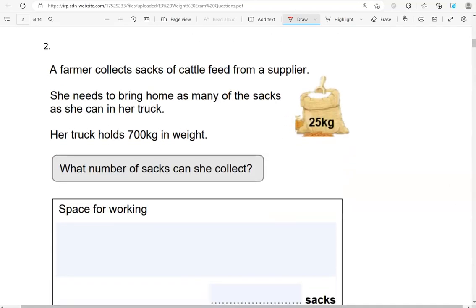A farmer collects sacks of cattle feeds from a supplier. She needs to bring home as many of the sacks as she can in her truck. Her truck holds 700 kilograms in weight. What number of sacks can she collect? We've got space for working out here. So the weight of a sack is 25 kilograms. 4 of them will make 100 kilograms.